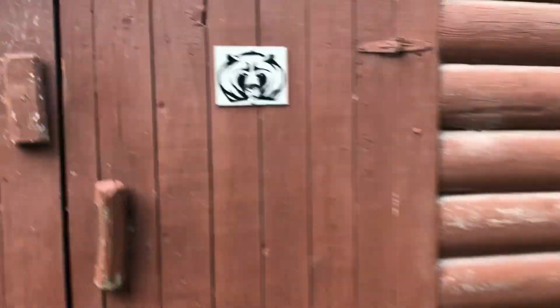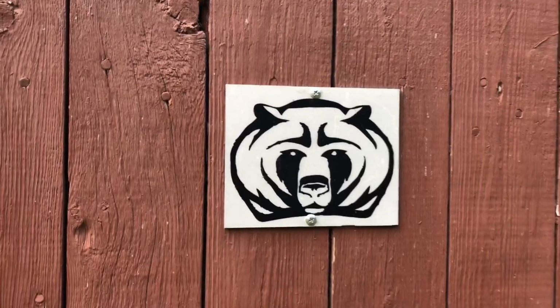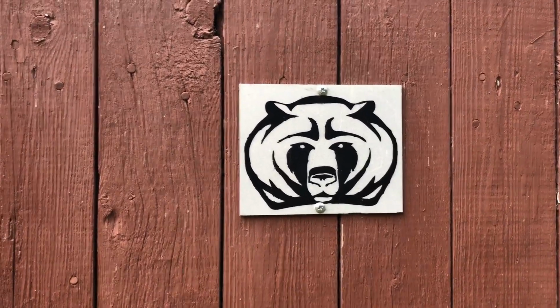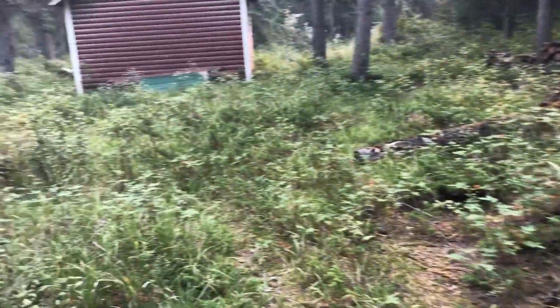So there are signs of some activity here, because this I recognize from the Discovery Trail. So they use that to market. And I haven't seen it on any other trail. So someone brought an extra one out here, decided to throw it on the outhouse.